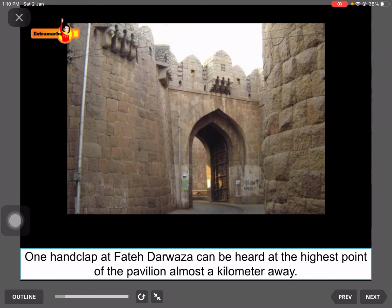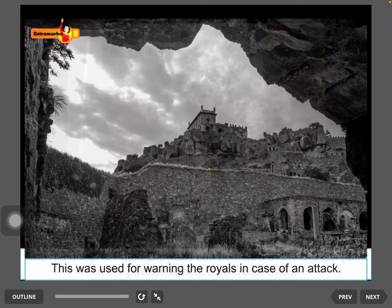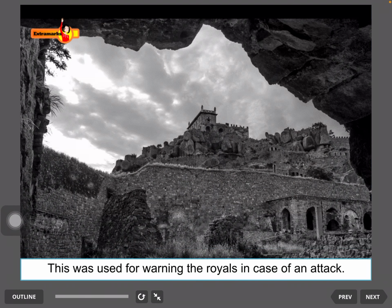Today, even after almost 800 years, the fort still stands. One of its greatest engineering marvels is the fantastic acoustic effects. One hand clap at Fateh Darwaza can be heard at the highest point of the pavilion, almost a kilometer away. This was said to be used for warning the royals in case of an attack. To see this effect, I would really like to visit this Golconda Fort in person.